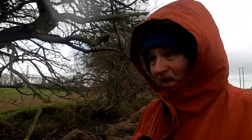Right, people, I'm going to stand in here in a bit of shelter under the tree. It's a bit of a shower passing by. Right, so that's it, my friends, finally, from Trim in County Meath. I hope you've enjoyed the video of Trim. This is a fantastic walk that the people of Trim have built, if you like, along the River Boyne. I think it's called the Trim Boyne Walk.